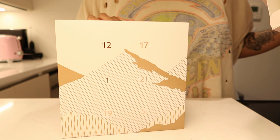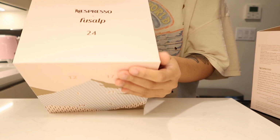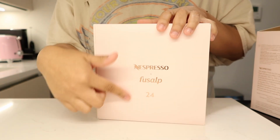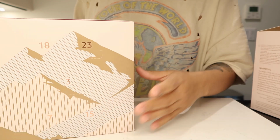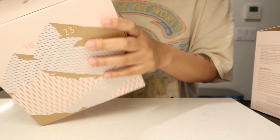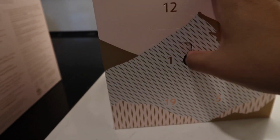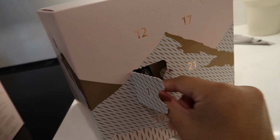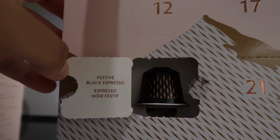So dang tootin' cute. So do we start with day one because it's December 1st, or do we count down? Because I have a feeling this here is a cup and I want to use it throughout Vlogmas, but no, I think we have to use one. I think that's how advent calendars work, right? There we go. What is it? That's super cute. Oh, okay, cute. It says the flavor here, and it is festive black espresso.